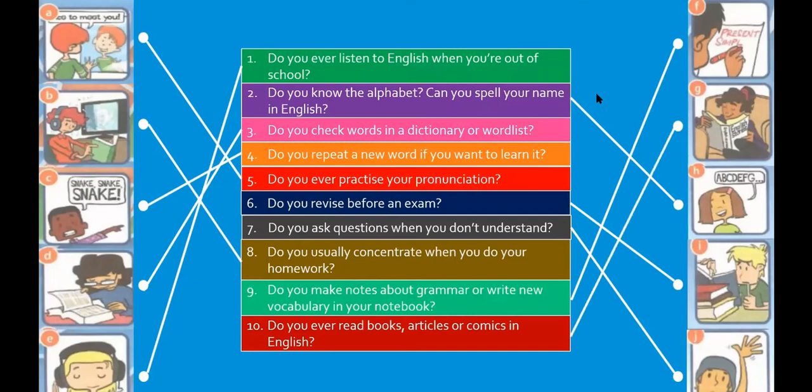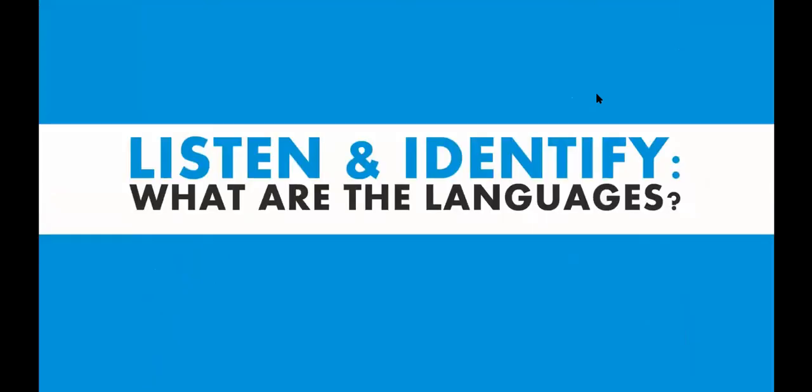So how many interview questions did you manage to match correctly with the pictures? If you get all correct, congratulations. Now, let's proceed to the second activity of our lesson today, which is to listen and identify what are the languages learned by Mario, Mark and Peter, and also Hannah.